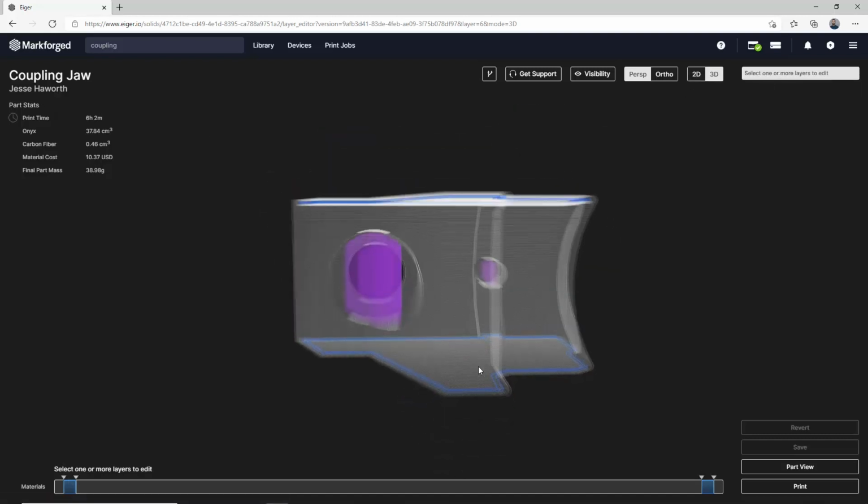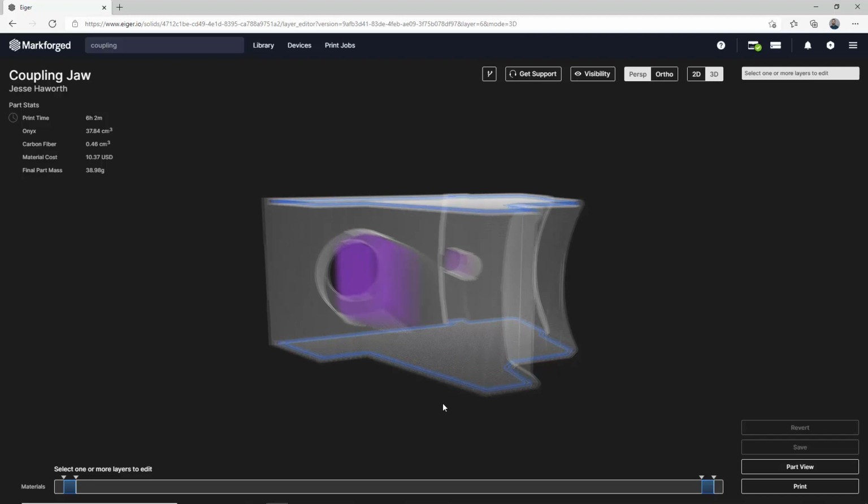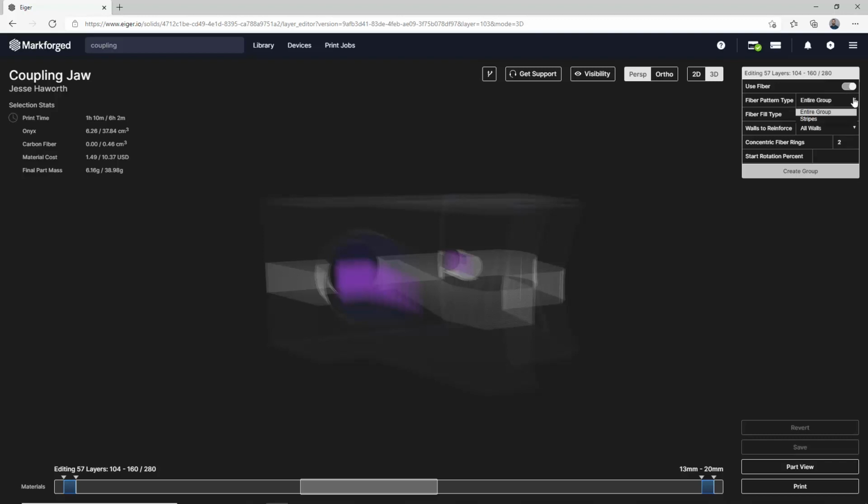Now, let's say, for example, I have a feature somewhere in the middle of my part or somewhere that wasn't reinforced because of those default settings that we had. Let's say I want to reinforce this particular hole for whatever reason. So what I can do is I can select just these layers of fiber here and just toggle Eiger to use fiber. Let's say I don't want to actually reinforce the entire layers that I have selected.